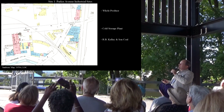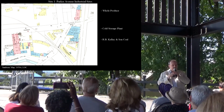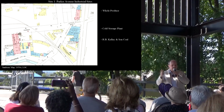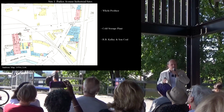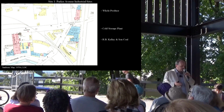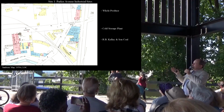So our first stop is Parker Avenue and the Garden Street intersection, right where the North Side Trail begins today, but is also where that rail spur crossed Parker Avenue back in the 1950s. It's a little earlier than that, but that was a heavily industrialized area of northern Poughkeepsie. And in fact, if you go back to the 1870s, what you'll see is that there's even more businesses there than what we're seeing here.